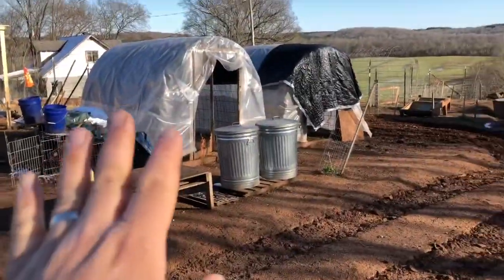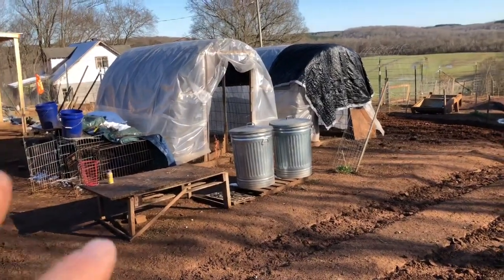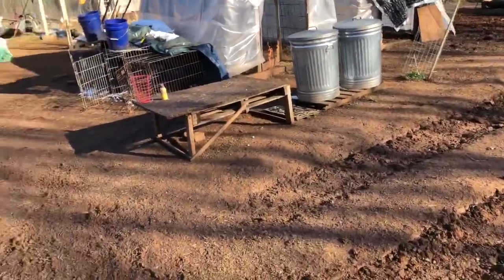But that area is going to be a greenhouse where I can get seeds started indoors, or at least outdoors, but in shelter. So that's a long-term plan for that.